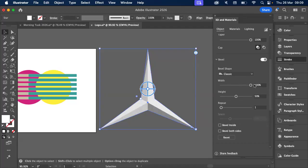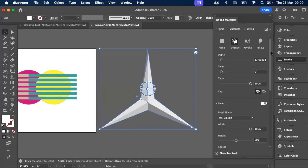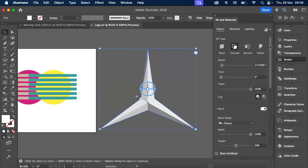It took me all of a minute or two just to create those lines and those shadows. So it's a flat star. We apply the extrude 3D option to it. I saw a few of us trying to recreate it with separate triangles.